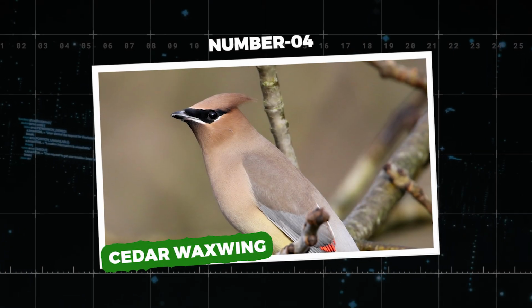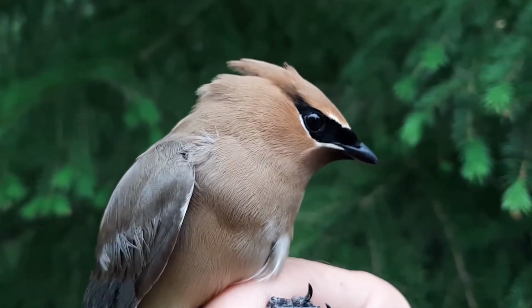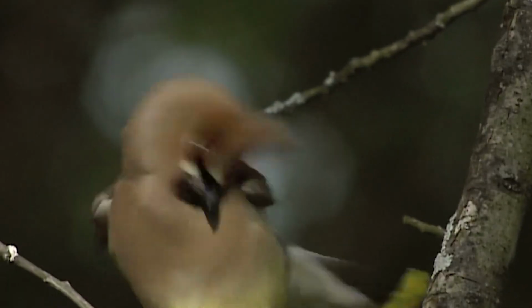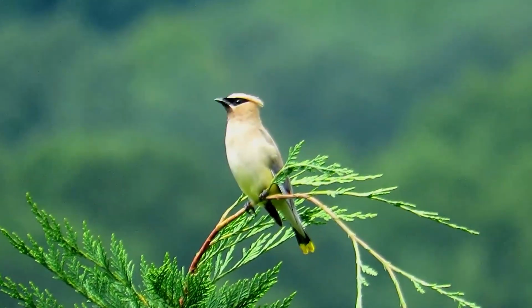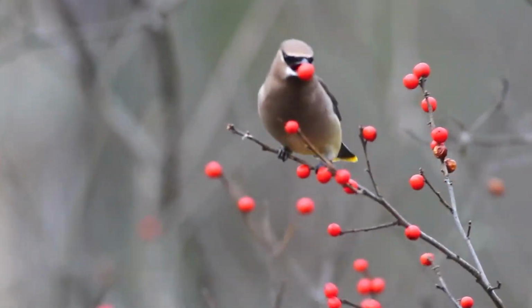Number 4. Cedar waxwing. Cedar waxwings have a sleek, smooth crest that gently sweeps back from the head, more like a styled mohawk than a spiky one. Their soft tan bodies, black eye masks, and yellow-tipped tails make them look almost too elegant to be real. That crest adds to the refined look, always blending into their smooth feathering.